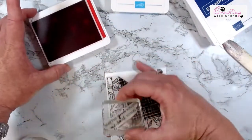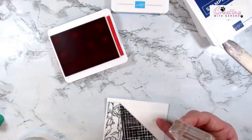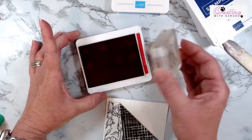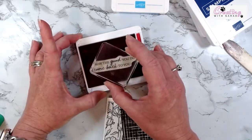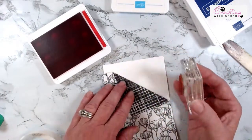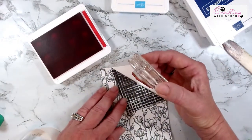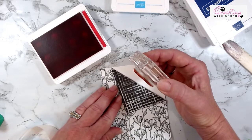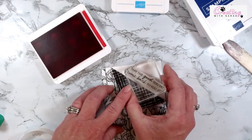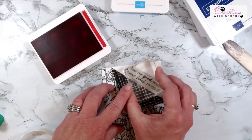If you're finding you're getting halos on your cards, it means you're pressing too hard into the ink pad. You literally just want to tap, tap, tap. You don't want to white knuckle your ink pads because that's going to make you have halos. So line that up just so we make sure we get that even. And let's stamp that right there.